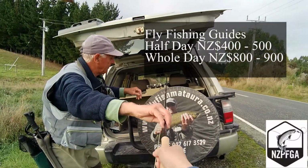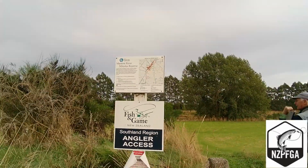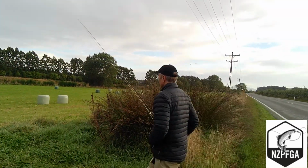Tip number 5, talk to your local experts. If you have the budget, hire a guide. In New Zealand, guides are usually somewhere between $800 to $900 for a day trip. For a half-day trip, it's somewhere between $400 to $500.